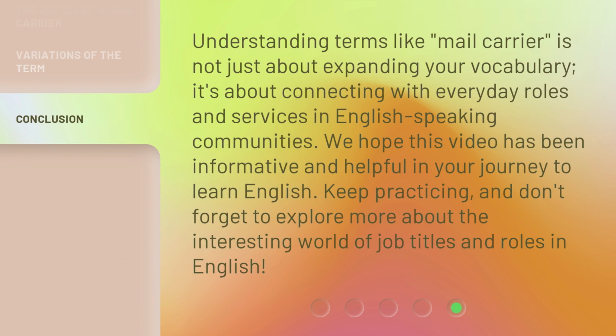Understanding terms like mail carrier is not just about expanding your vocabulary. It's about connecting with everyday roles and services in English-speaking communities.